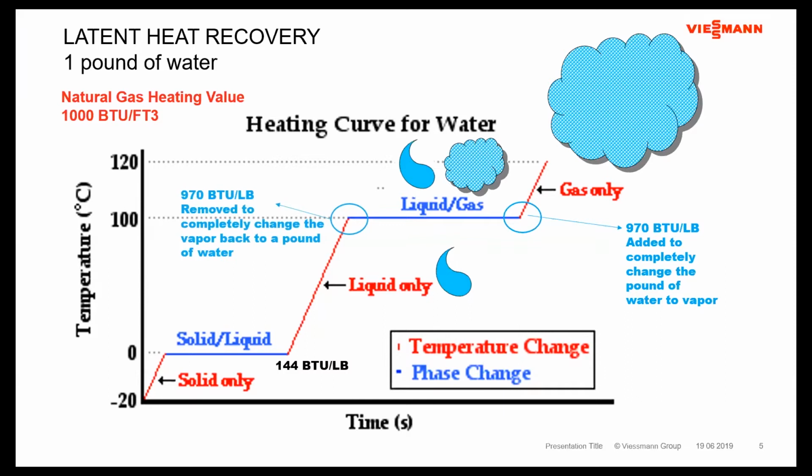Same thing happens in a condensing boiler in reverse. When we have that steam, with vapor being formed in the combustion process, and we cool that flue gas down to a point where it converts into a liquid, as we get about a pound of condensate being formed, that's about 970 BTUs of energy we've actually brought back into the heat exchanger. So that instead of it going out as steam and going out into the environment, we actually pulled that as usable heat back into your heating system.